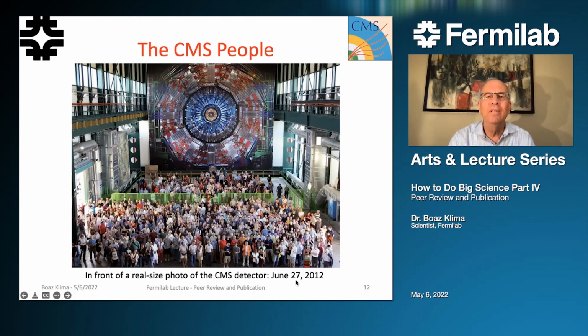And I don't know if that date means much to most people around, but this is pretty much a week before we announced the discovery of the Higgs boson that was on July 4th, 2012. Now, the people that are standing here are standing in front of something that you might think is the detector, but actually it's not. It's just a real size photo of the CMS detector. So you can see the size. The detector is actually in place underground, 100 meters underground, where the accelerator is. So this is just an example for how many people are coming at one given time.